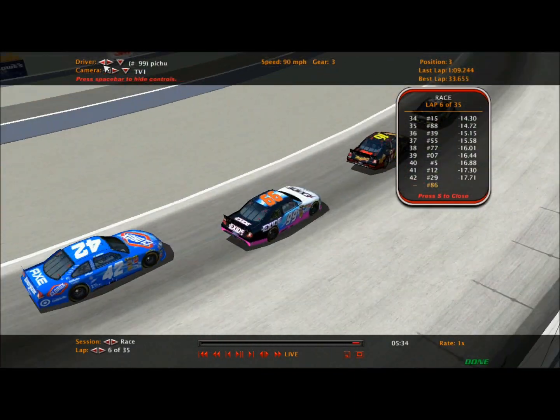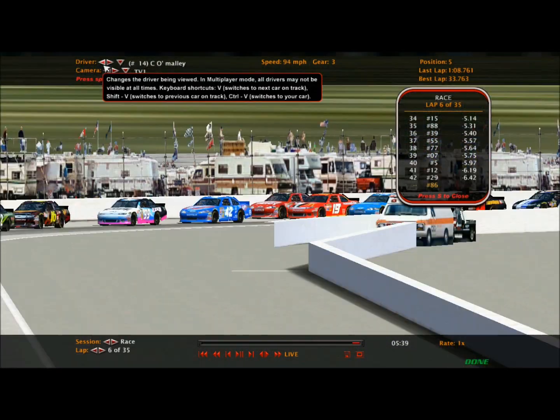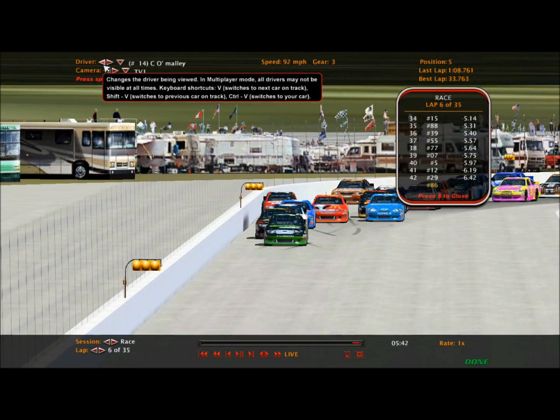Oh, the 14 went high. They're going to go 3 wide right there. The 50, Roxy Erickson, is on the inside. They're going to get close coming out of the corner. Corey O'Malley gets into the wall right there.